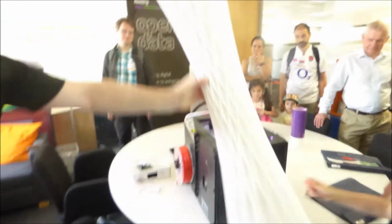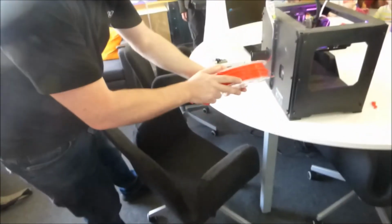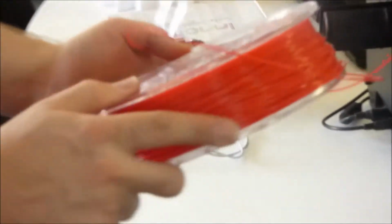Hello. Question for you. Why can that printer only do red? Oh, excellent question. It can do loads of colours. So this one's white. And the reason it's different colours is that it comes on a little reel of that colour. But there's nothing stopping us swapping colour halfway through.